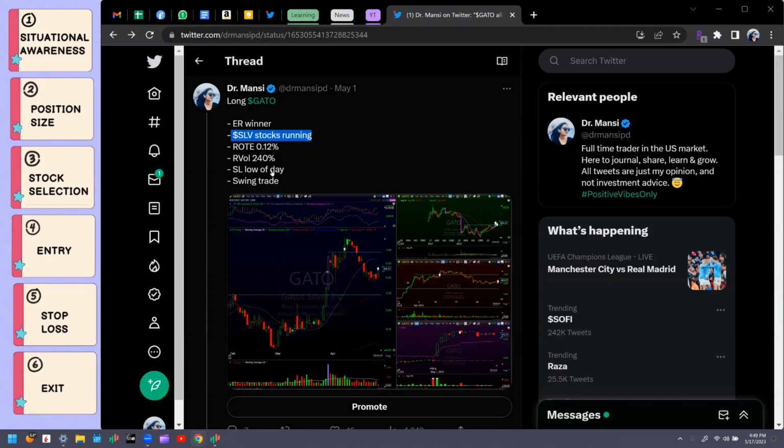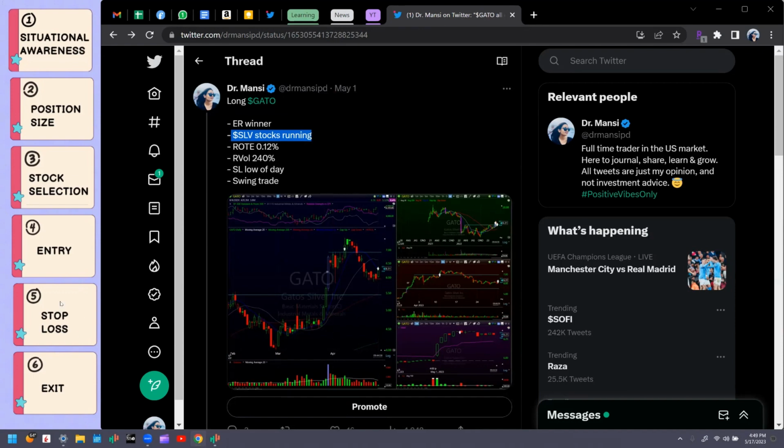So I put my stop loss at the low of day, which is normally what my rules are if all the stars are aligned and the volume is in place for a stock. So there's nothing wrong with that either.